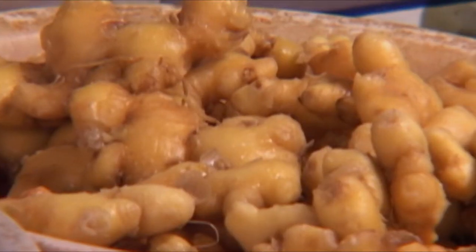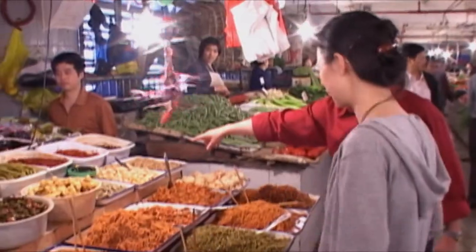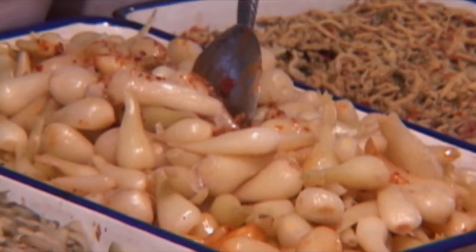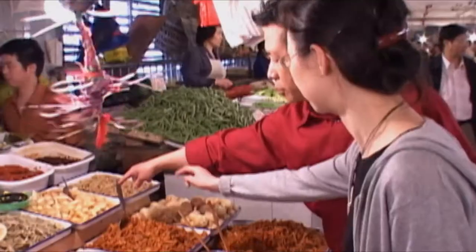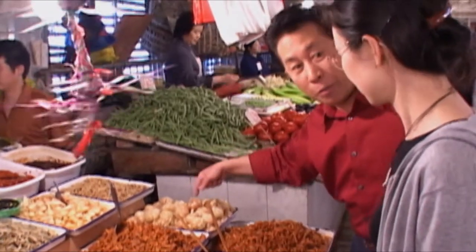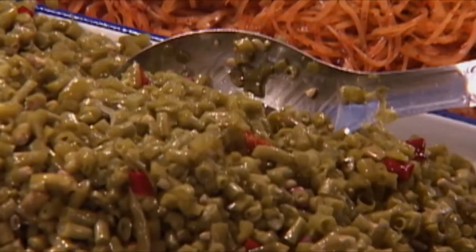I've seen also pickled ginger. Oh, yes, that's for different dishes. Pickled scallion, how do you use it? We call that jiao tou. They are different from garlic. This is pickled scallion, and this is one of my favorites. I love it. You do? I can eat this, and this is good for you.